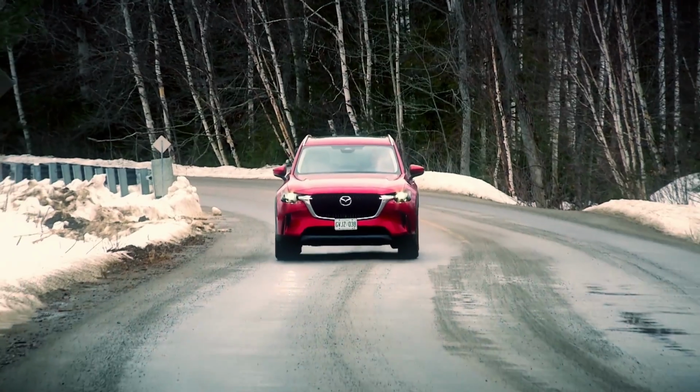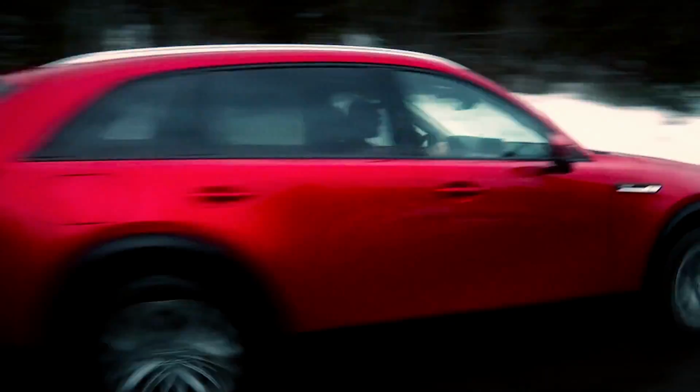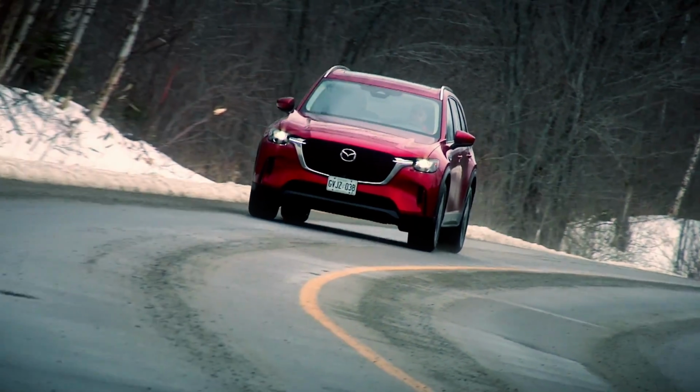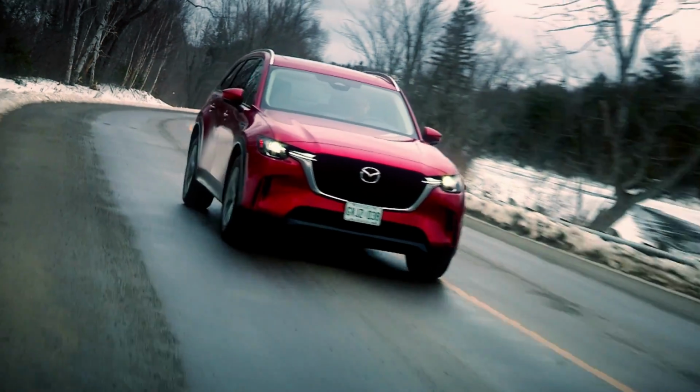There's also the Mazda CX-90 debuting this year for the very first time and priced from $45,900 with standard mild hybrid turbo straight 6 power. You can also order a high output version of that engine, or a plug-in hybrid engine for 3 times more engine choices than the Palisade.